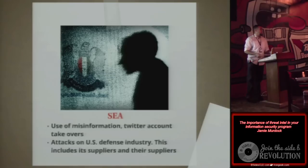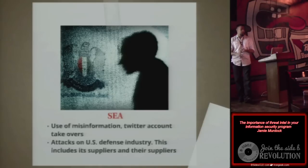Something else they do is they do attacks on U.S. defense systems, whether it's actual military sites or the big boys like Northrop Grumman or Lockheed or any of these guys. Now they'll specifically target these kind of companies, but they will also go after their suppliers and even one step down the chain sometimes to their suppliers. So these things don't just affect the big boys.